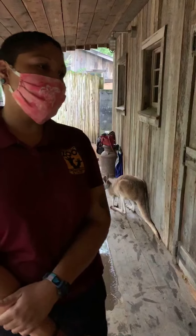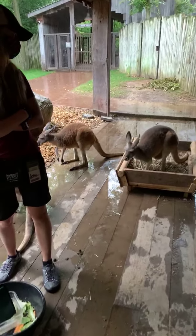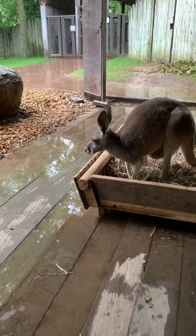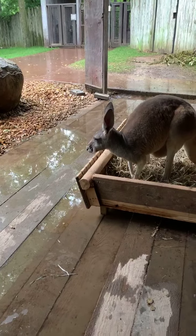Yeah. You can build that relationship, and it's just so rewarding to be able to do that with an animal that can potentially be so scared. Yay, hey. We love that. We love this for you.